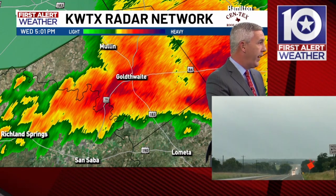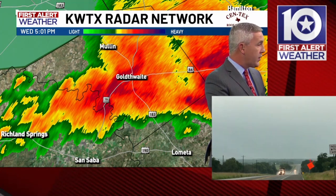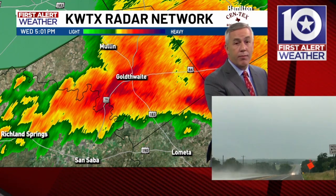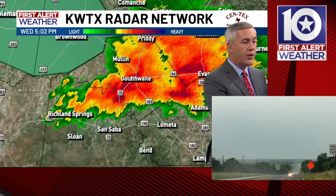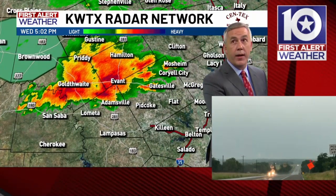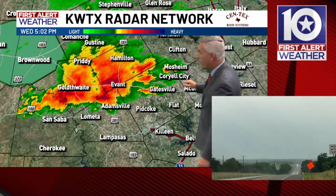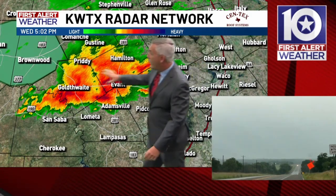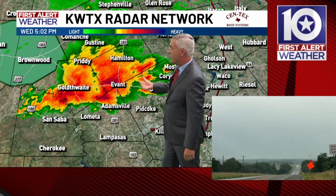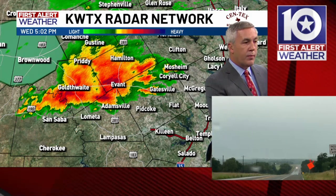And again, I apologize. We're having some data feed issues where the warning's not popping up here, but a tornado warning remains in effect. That's going to continue for the Goldthwaite area and runs until 5:30. Right around Goldthwaite, Mills County is what we're watching with that storm. We're seeing some more scattered thunderstorm activity start to move into the Coryell County area. We have our chase teams, one in the Evant area, another up in the Coryell County area just north of Gatesville, waiting to see how this complex moves as it shifts east and northeast and works its way into the western parts of Central Texas.